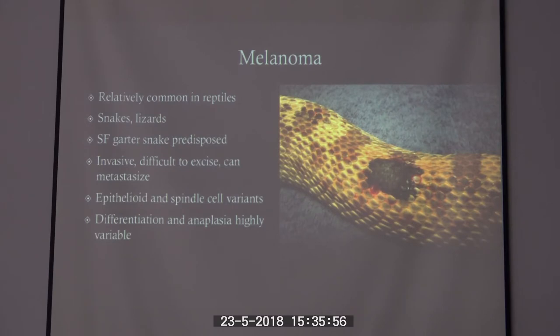There are both epithelioid and spindle cell variants, and differentiation of the tumors and cellular anaplasia are highly variable. And in my humble opinion, I do not think that the cell morphology of these tumors is an adequate predictor of how it's going to behave. In other words, well-differentiated tumors with little cellular anaplasia can metastasize to the viscera, and then these tumors with a high degree of cellular anaplasia and almost no differentiation remain localized and invasive, but no metastasis. So I have trouble correlating the morphologic features of the cells with the biological behavior.